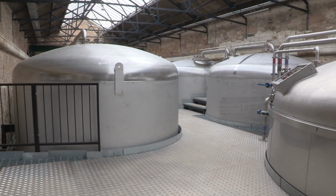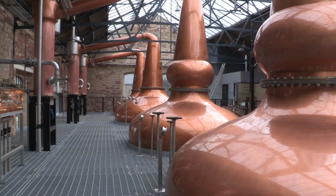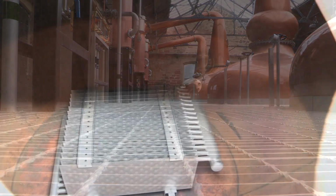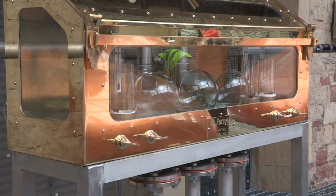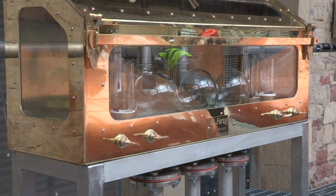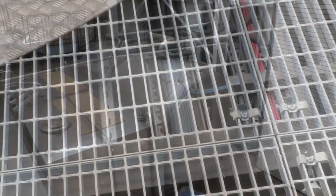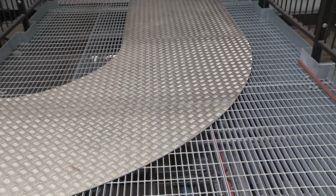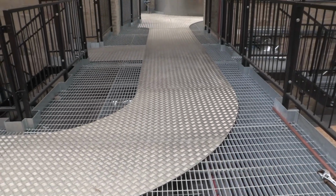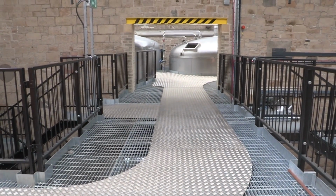yeast to make beer. As we go around the corner, we come into the still house where we have a double distillation process. At the top end there are wash stills, which is where we put the beer, we boil it up, and we get a 31% ABV spirit. We then store it in an intermediate storage tank, and then we pump it into the spirit stills for a second distillation. And after that distillation, we move the spirit off-site to our maturation centre where we mature the liquid in oak casks for a minimum of 3 years.